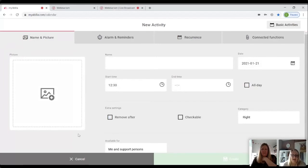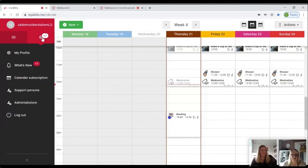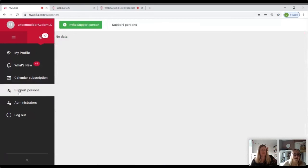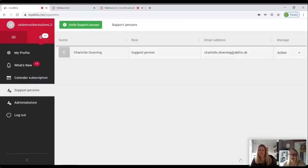I'm just going to go back and show this one. On Abilia, it does give you a little bit more functionality for support people. So if you're adding in several different staff members or support workers, you literally go straight to support person, type in their email address here, and then you invite them, and it sends them directly through email a link to become a support person for this Abilia account, and it gives them the capacity to add to it and to edit the functions.